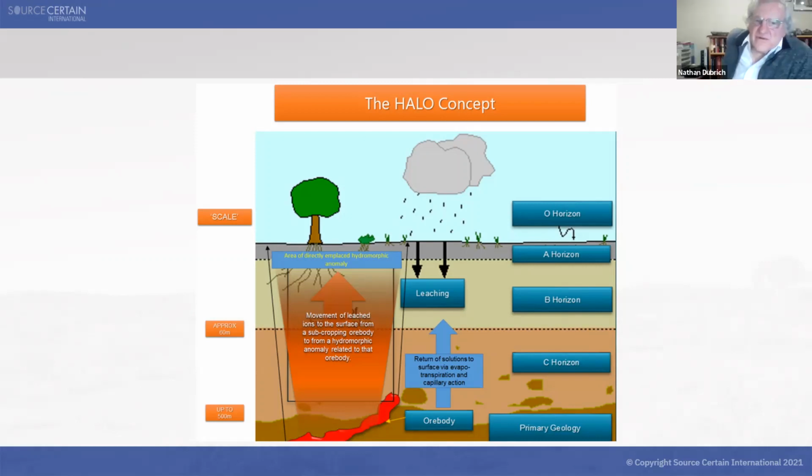Halo is short for hydromorphic anomaly location of ore bodies. What we're trying to do here, and if you look at this slide in front of you now, is this: the ore body at the bottom left of the screen is going to be leached by juvenile solutions, by solutions coming up through rocks, through the soil, and by evapotranspiration going to the surface. Those solutions leach elements from the ore body and from the surrounding rocks, travel to the surface, and evaporate at the surface, forming annular rings around soil particles.